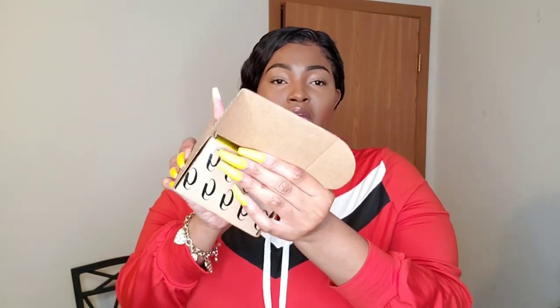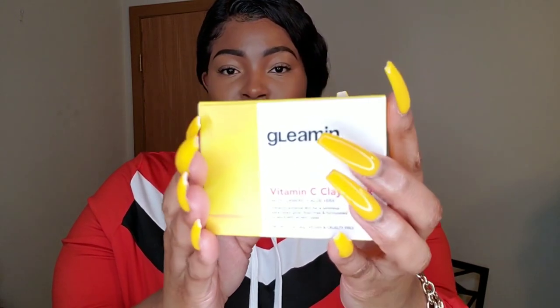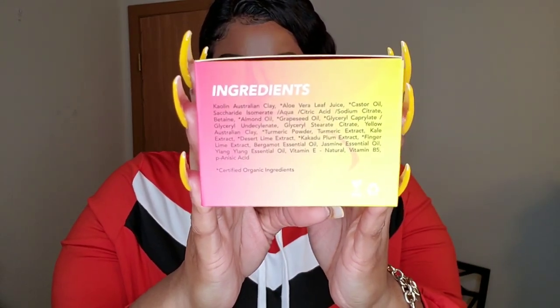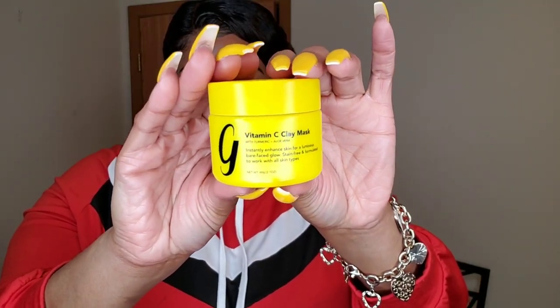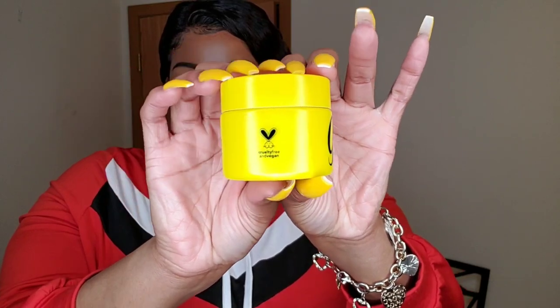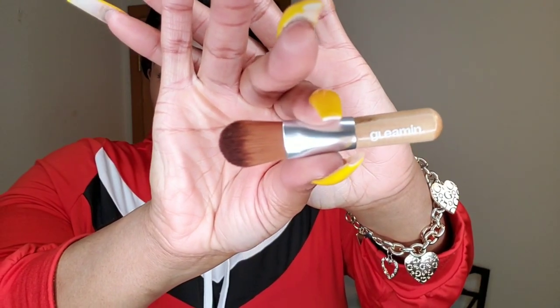My sister is really into skincare, so I was like, this would definitely be really good for her. Here's the box that it came in. I have not looked at it, but of course, I've seen so many reviews, and I know what it pretty much looks like, but here it is. Gleamin is a vitamin C face mask, you guys, that helps fade dark spots, and actually, it improves the overall texture of your skin. It does have ingredients such as aloe vera in it, turmeric, of course, and vitamin C, which is going to help brighten the skin. It does come with a brush, as you can see, and the little brush is so cute. Gleamin is also formulated for all skin types, so everybody can use it.